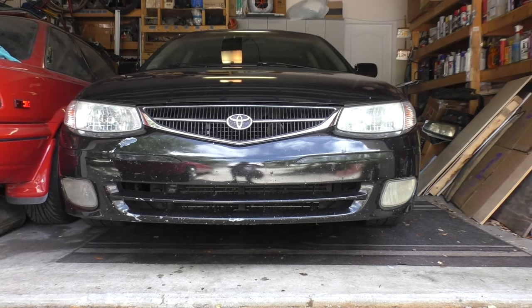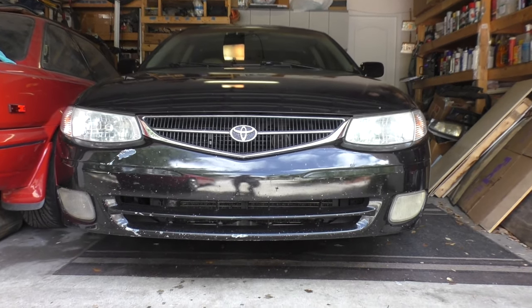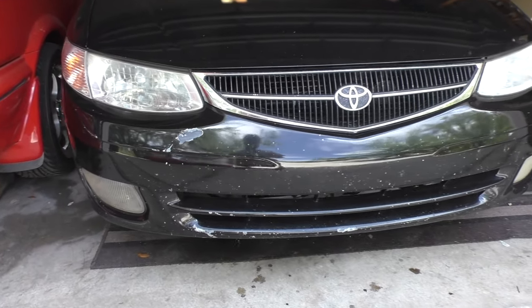and she did a little damage, and of course she wasn't really happy about it, and she wanted to get it fixed. Let me show you what the front of the car looked like. So yeah, as you can see here, there are a lot of little chip marks, and the headlights aren't in that great a condition, and there's some damage there on the passenger side.